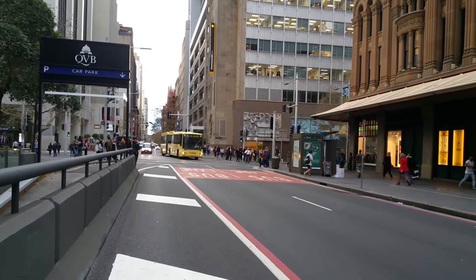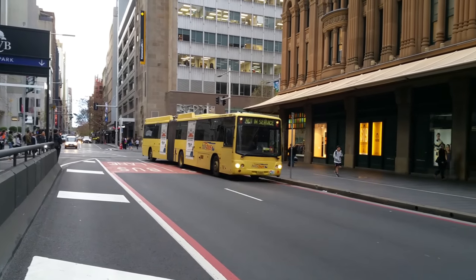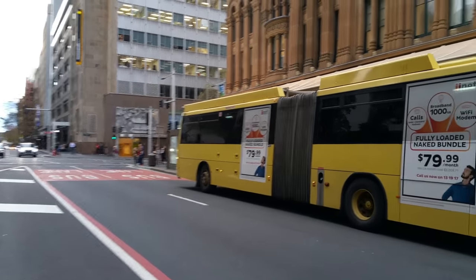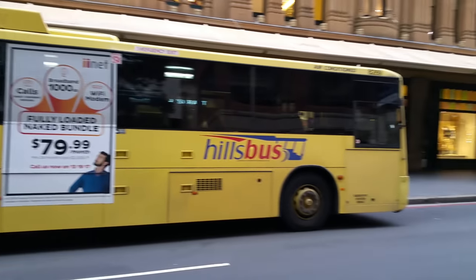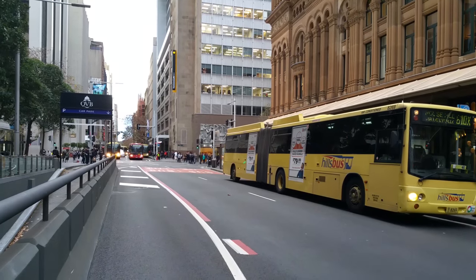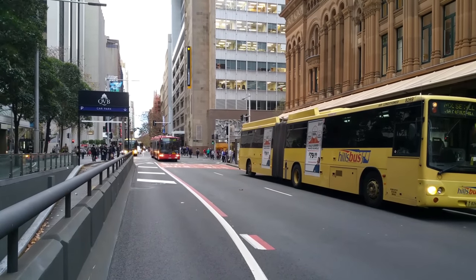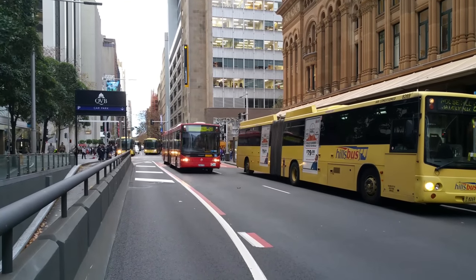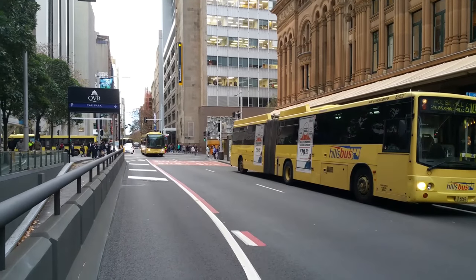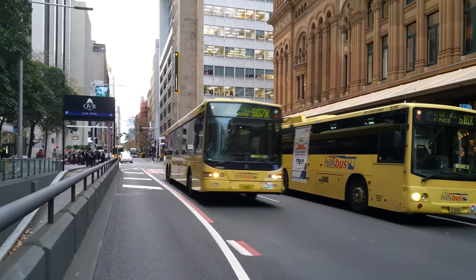And something a little different from Hills Bus, on a Custom Coaches CB50 body on a Volvo B10M A chassis. We've got MO8269. And from Leichhardt, another Volgren Bendy 2162 on an M20 to Botany. And on a 607X to Rouse Hill from Hills Bus, MO9824.